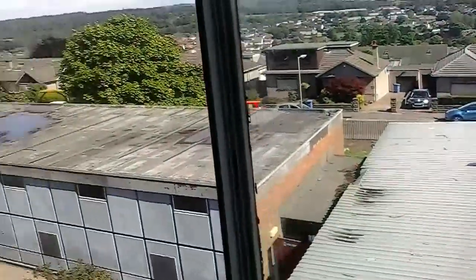This is a view from the window of the class. Windows are still the same, lights, light. It's amazing, I can't believe I'm back here. 30 years ago I left here.